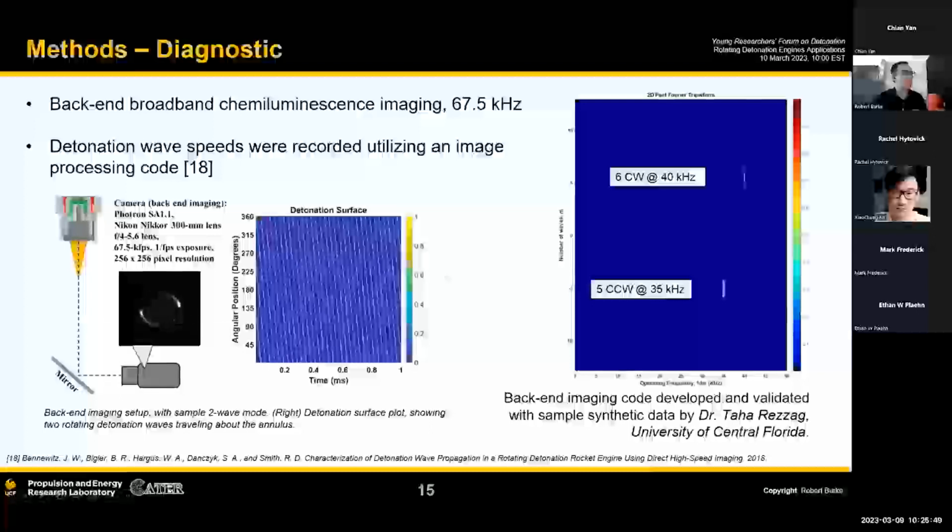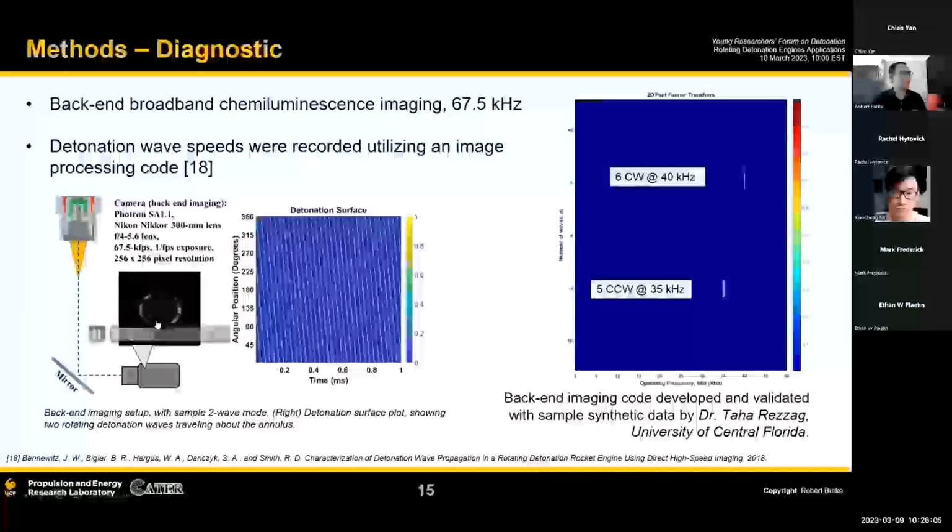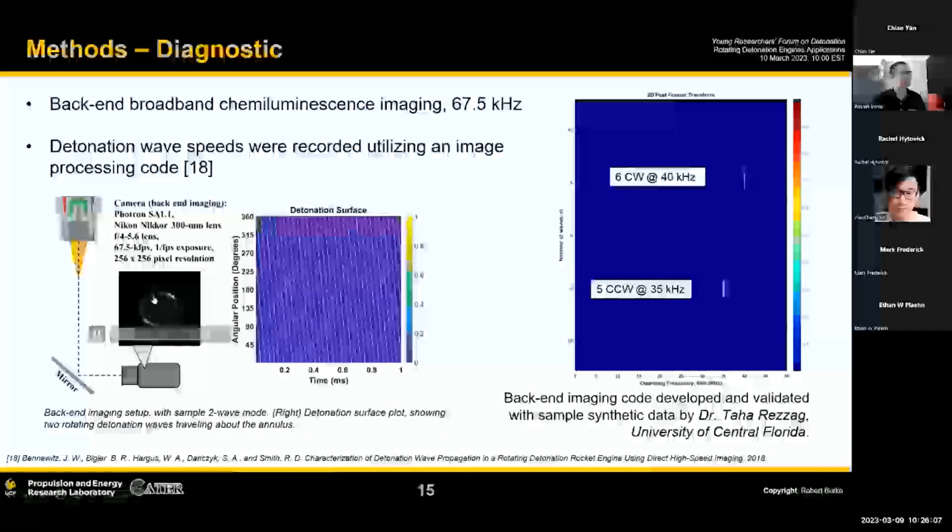You essentially put a high-speed camera at the exhaust that looks down the annulus of the RDE and looks at the detonation waves as they propagate about in a circle. From that back-end imaging, we can extract the detonation wave speeds based on the frequencies at which these detonation waves are traversing about the annulus here.